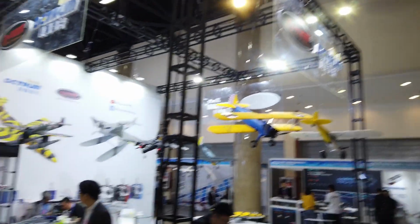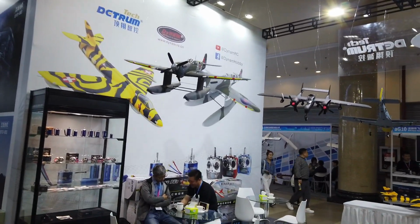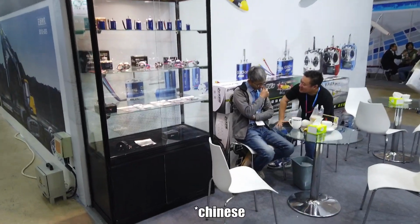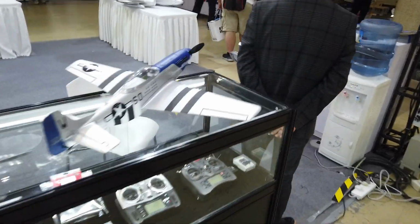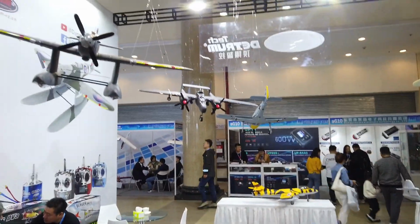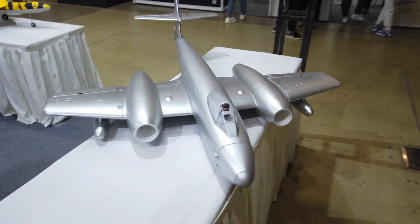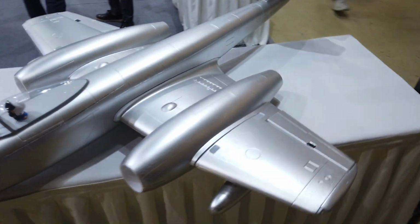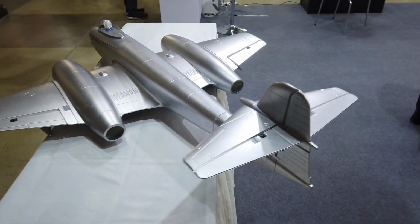And Dynam. Dynam RC? Is this a US brand? I think it's a US brand, right? It's a P51, I think 1 meter wingspan. Some really cool warbirds up there. This one looks amazing. Really short wing, twin EDF. This would go really fast.